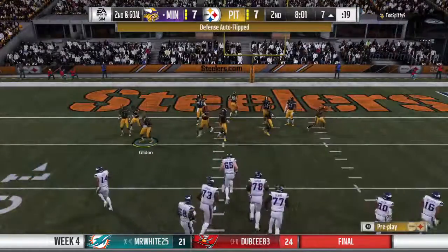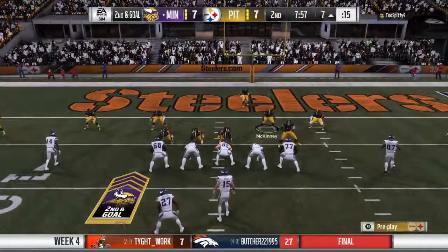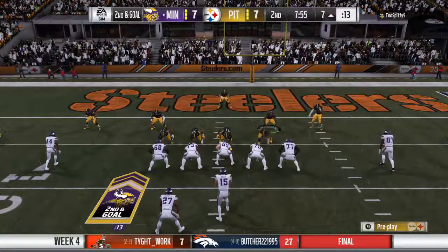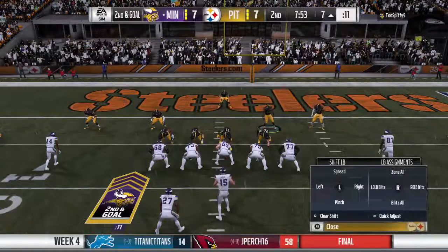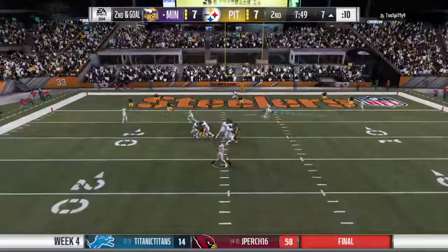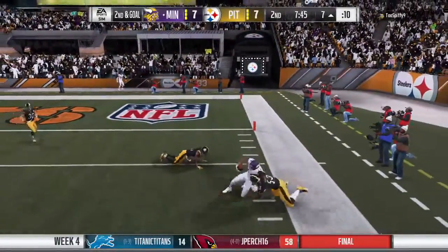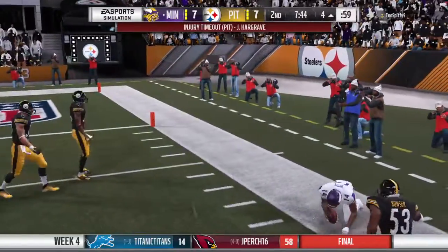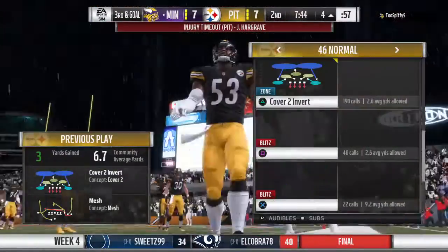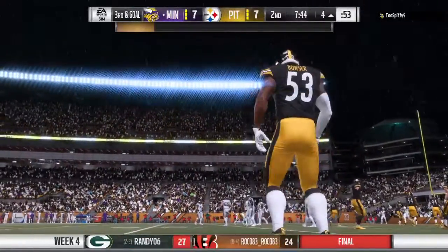Now from the 7, here's 2nd and goal. Now let's go! 3-19! 3-19! They'll set up a throw. Eluding the pressure right. His pass caught at the 4. And the stop will come inside the 5 at the 4. Only 3 yards there on the completion. That'll lead to a 3rd and goal.